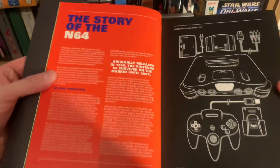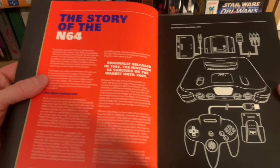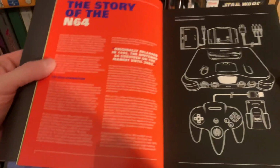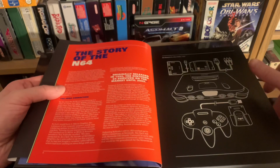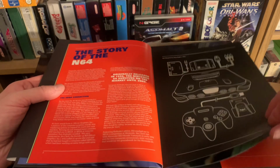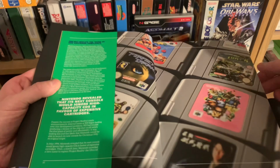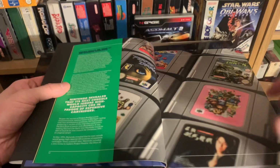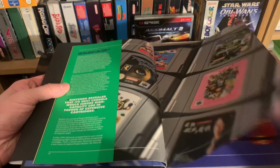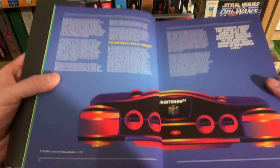Story of the N64, definitely hated on, seems to be, by a lot of people nowadays, but personally a console I really do adore. Maybe it didn't have the biggest library, but it definitely had a lot of bangers. Let us know in the comments what your favourite N64 game is, or maybe it's a bit too hard to pick, maybe your top 5.